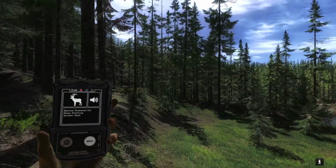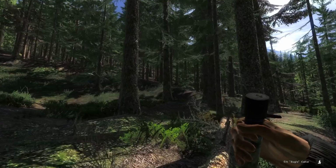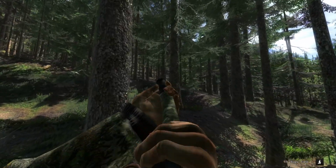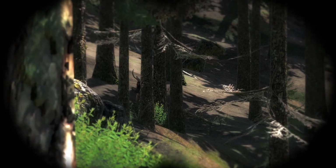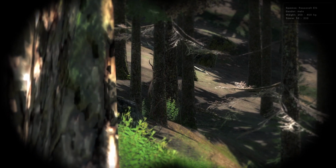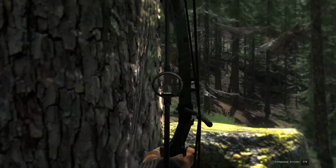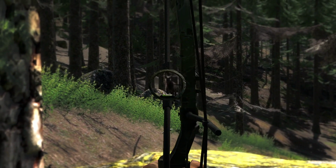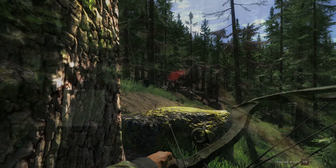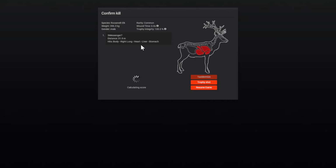Oh. Another super teeny tiny boy. Drop them. Here he is, the youngin. Young boy. Heart shot. Nice. Even smaller than the last one. He is by far my smallest so far today.